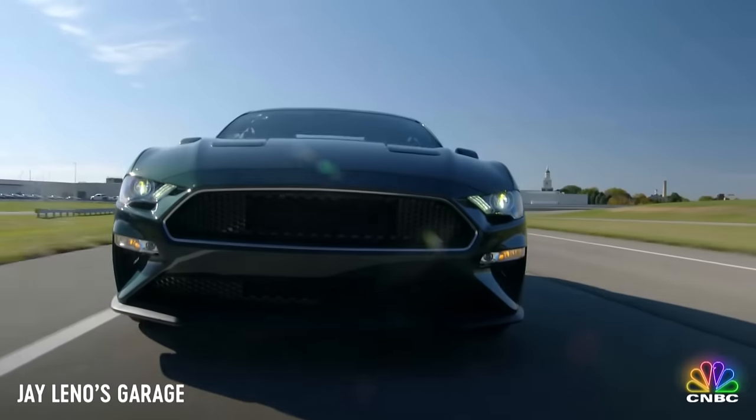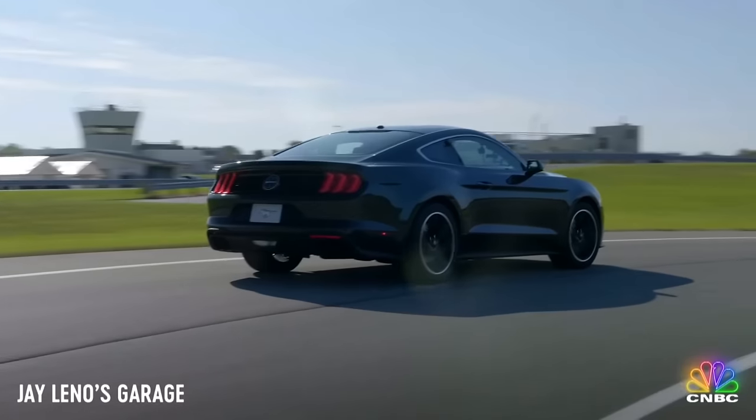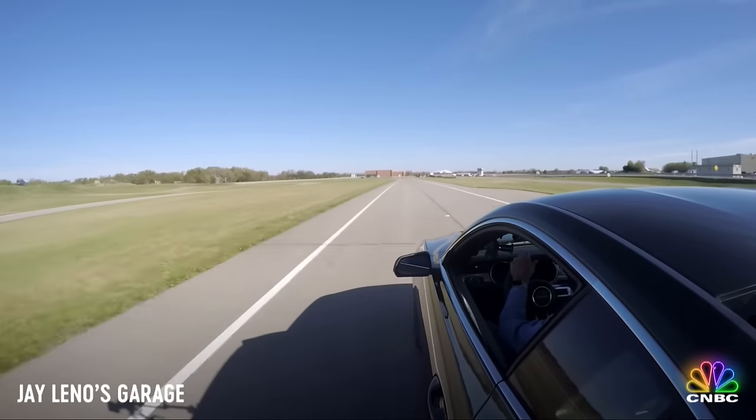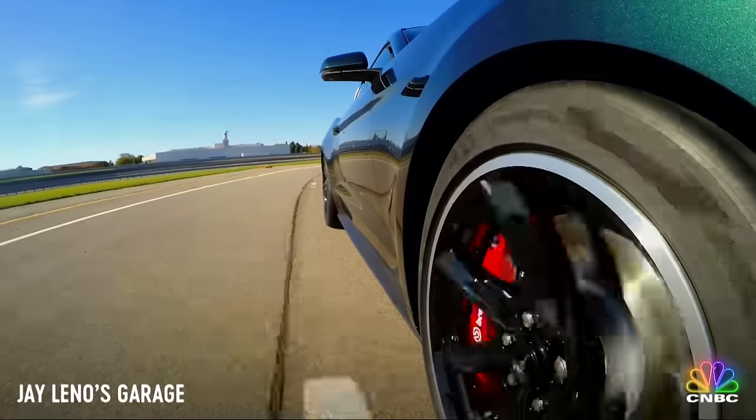And you go through the gears, and of course it's got a manual gearbox, just like the original. But obviously a far, far superior car. Yeah, I think it'll be a huge hit. It's the second time they've done this, and this time it's a real proper sports car.